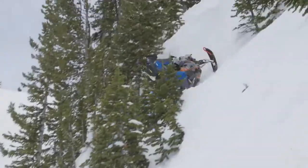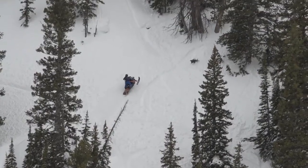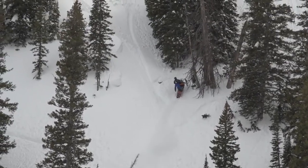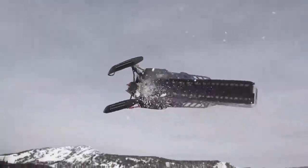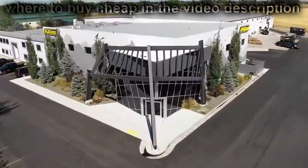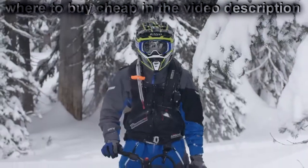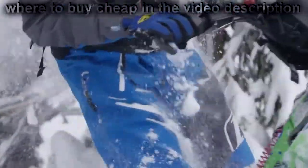Riders look for more aggressive lines and climbs that take more work. It's rewarding and part of the reason we ride the snow in the first place. Highly dynamic riders need mobile gear with minimal bulk. And here at Klim, we found the solution. We took functional, lightweight feature sets and built them into a mountain aesthetic.